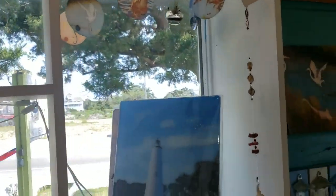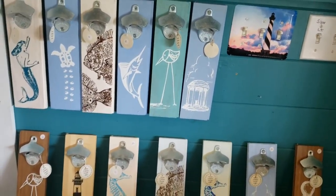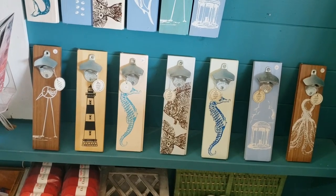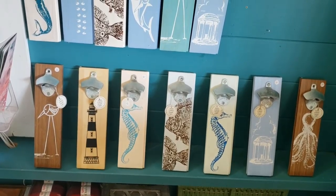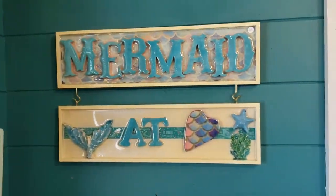There's some awesome stuff. These are really cute, too. Somebody local makes these? Actually, they're in Wilmington. But it's the artist's original designs, and he screen prints them. And they also have a hand in the glass draws. I saw them yesterday. More resin.